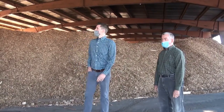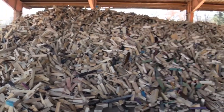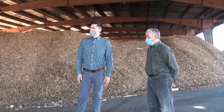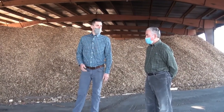And then this is our scrap pile from processing the gunstock blanks. We sell a lot of this as firewood over the fall and winter. It's all kiln-dried hardwood and can be purchased by the truckload at our North Anson location.